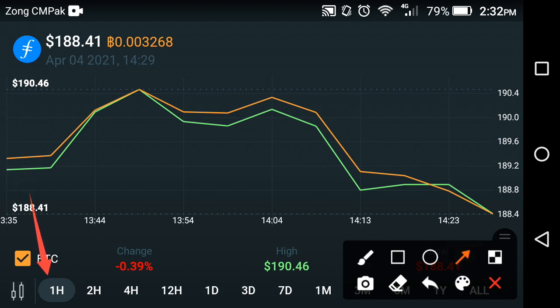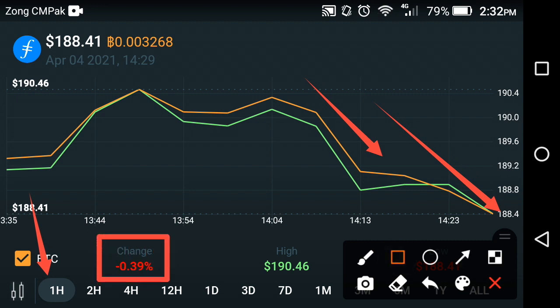So first of all, if we see the current look of the chart, the chart tells us that it fell fast in the last 1 hour. So currently it's a falling time for Filecoin. But don't worry about the falling of Filecoin, because it's a continuous procedure of every cryptocurrency. As you know, every cryptocurrency falls down at the start of a new month. Today is 4th April, that is the start of April, that is why they fall down. So don't worry about the falling of Filecoin.